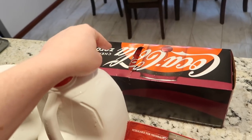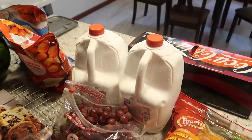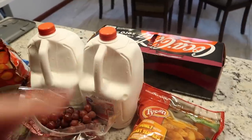I got David some Coke Zero Cherry. They have been out of the Diet Dr. Pepper Cherry and the Dr. Pepper Zero Cherry, but they did have that, so I got him that.